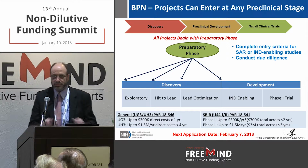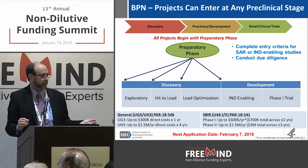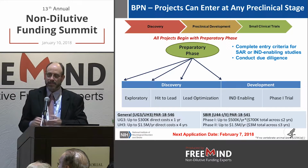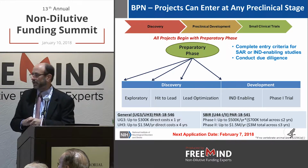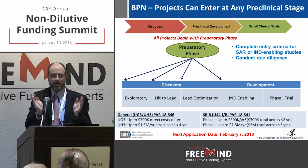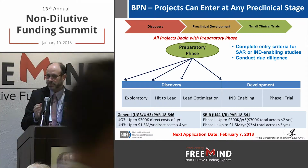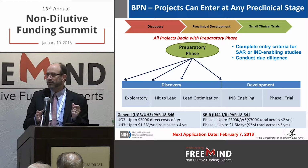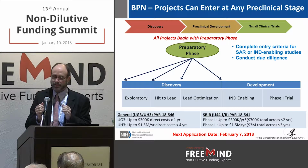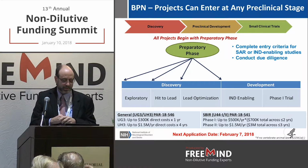So you could also enter in anywhere along the spectrum. So it doesn't have to be, I just got a hit out of a screen. It could be, I've already done some optimization. I've really got maybe a year or two of chemistry left. I want to come into the discovery track at the hit to lead stage. As long as you can say, I can define a go, no go milestone for that first phase, that UG3 phase, which is 1 year, or the U44 phase, which is up to 2 years, that you can truly define it as a go, no go point, we're probably good, and we can come in and do that.